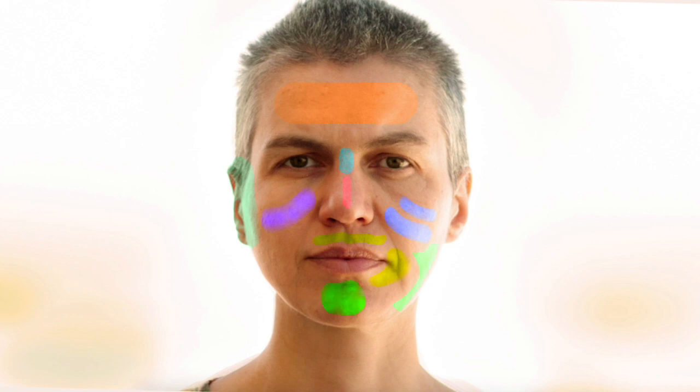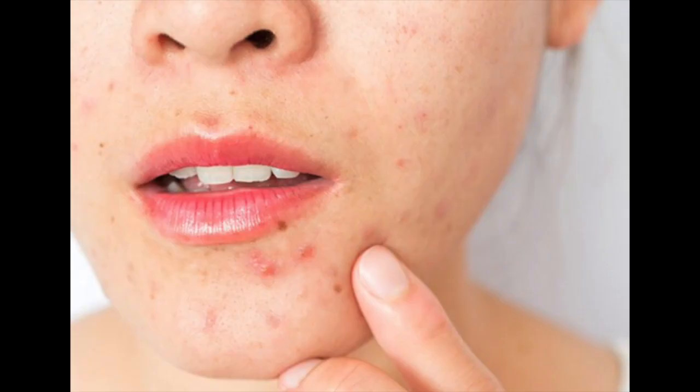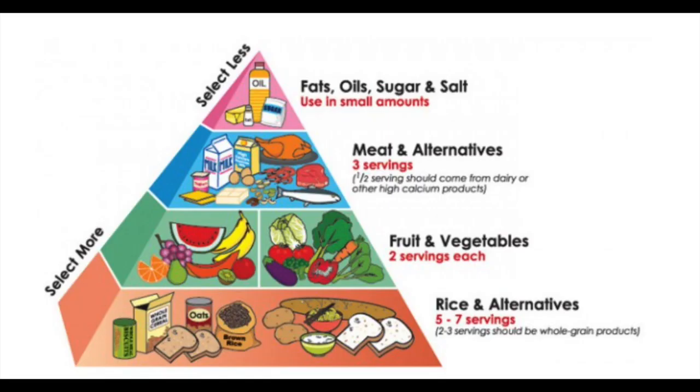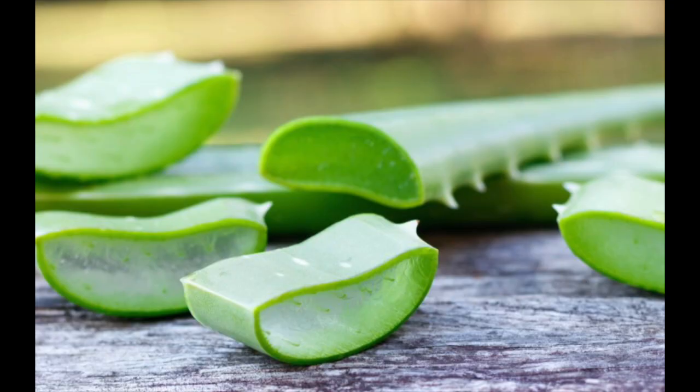Jawline and chin are also related to your stomach, kidney, as well as your reproductive organs. Pimples in the middle of the chin are associated with the digestive system. Eating too much fat and sweet food can cause problems in this area, as well as excessive caffeine and alcohol consumption. Try to maintain a balanced diet and eat plenty of fruits and demulcent fiber, chia, slippery elm, aloe vera to improve stomach health. Here is my checklist.